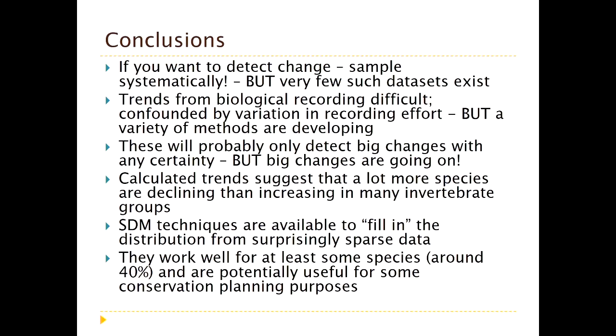These sorts of methods are only likely to detect big changes. But there are big changes going on out there, and we need to detect big changes at the moment. We need to document and quantify these obvious changes, because unless we do that, we're not going to affect policy at all, which we're really struggling with. And the calculated trends across a whole series of invertebrate groups suggest a lot more species are declining than increasing. In many cases, more than half the species in big groups are showing declines.